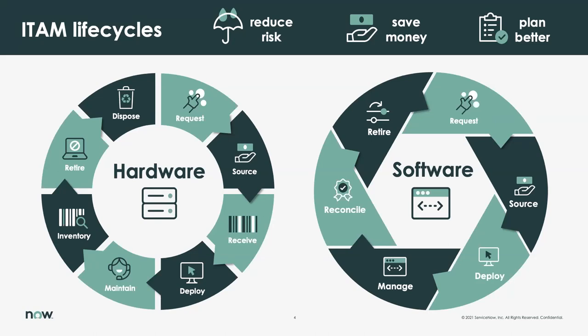Similarly, on the software side, there's the entire lifecycle for software, from request all the way to retire. We make sure the employee has the right software as they're starting, and that we reclaim those licenses as they're leaving, so we're not leaving any money on the table. And across both of these, we make sure our asset managers and IT folks have a great experience as they're managing these different moving pieces.